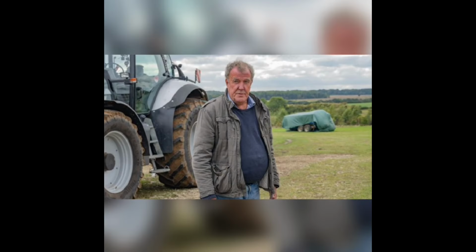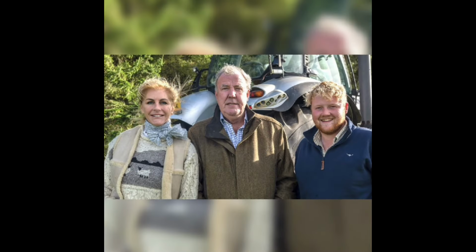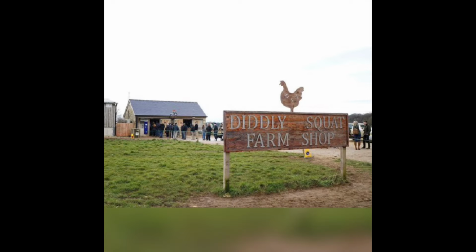Its reopening coincided with the release of the second season of his Amazon Prime TV show Clarkson's Farm, which subsequently became one of the most watched shows in the UK. As such, Ariane Sorabi Shiraz, senior lifestyle writer for The Mirror, was intrigued to see what it looked like and what was drawing so many people to the Cotswolds destination.